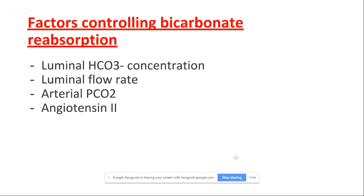Know these factors controlling bicarbonate reabsorption. So how much bicarbonate is actually in your tubular lumen, how fast the substances are moving through the tubular lumen, how much arterial carbon dioxide you have, and angiotensin II as well.